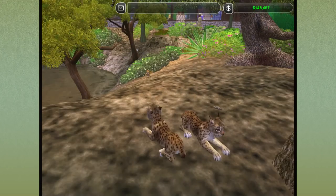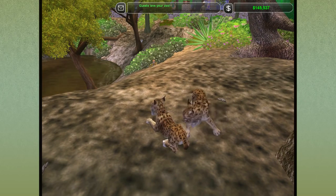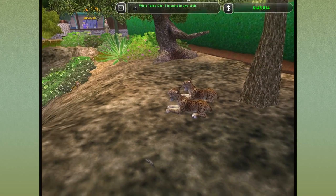We are here in the forest zone of our zoo right now, looking over our Spanish lynx family, and they are looking really handsome, actually. Unfortunately, we had Spanish lynx 2 pass away, so we are down a couple Spanish lynx. She passed away of old age, so don't worry, it wasn't anything devious or sad. She just was not able to fight off old age.